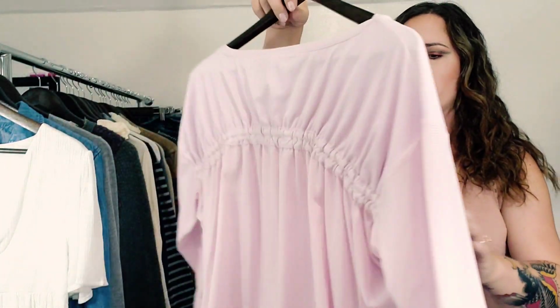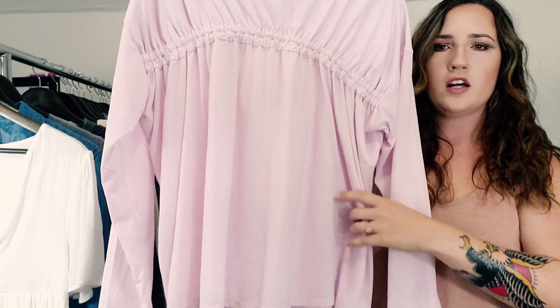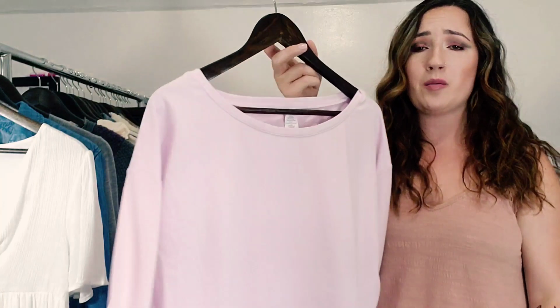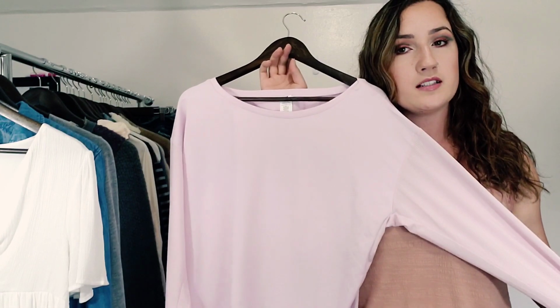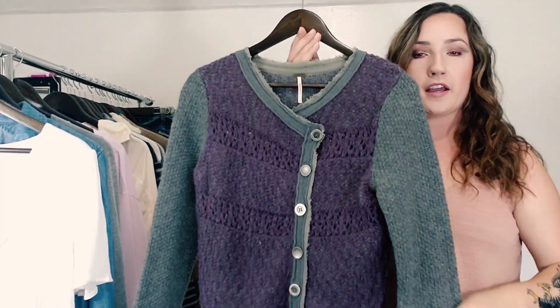And that also goes to the back panel, which has the ruching detail here in the back. I can't remember what the style name of this was, but I can put it somewhere here on the screen. Next is this sweater by Free People.